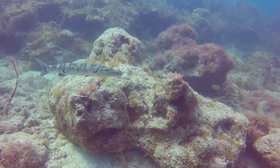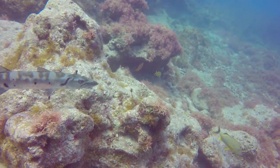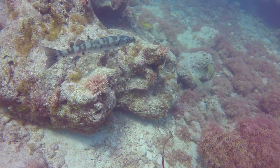Meet a juvenile great barracuda. The barracuda doesn't have eyelids. When it's still, it appears to be asleep. Do not scare it. You may regret it.